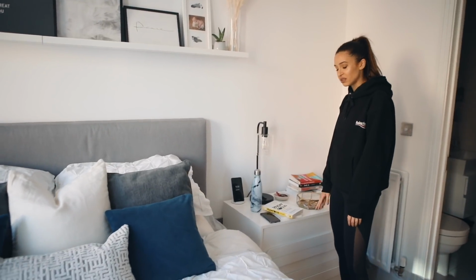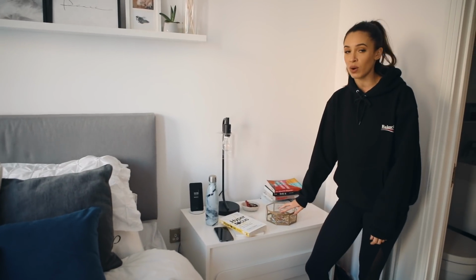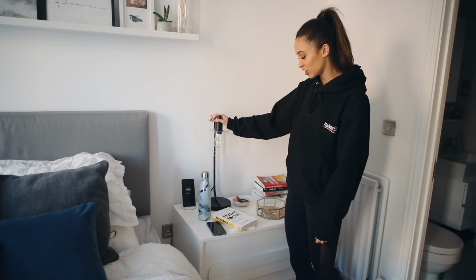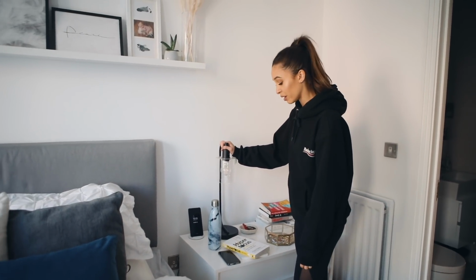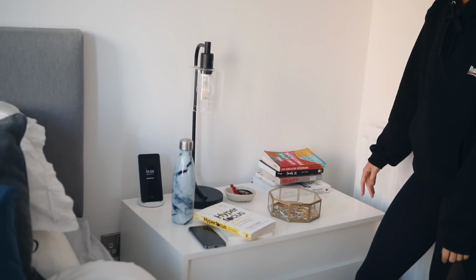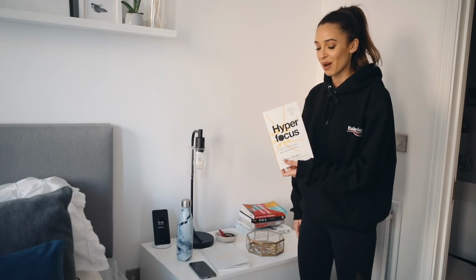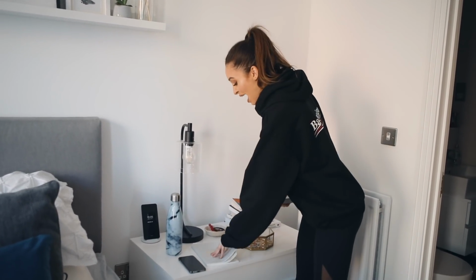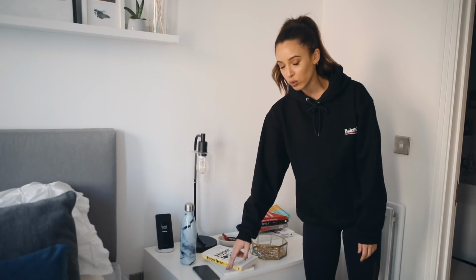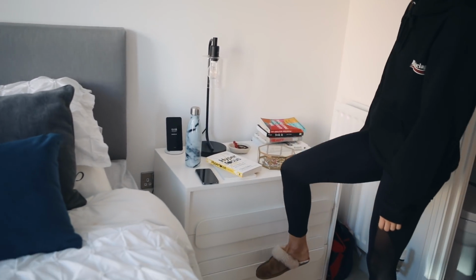Other than that, there's my bedside table, which again doesn't really house a lot. It houses the jewellery that I wear day to day in this cute little trinket box here. This lamp, which I'm actually really obsessed with, will be linked down below. I've got books that I have started reading and haven't quite finished yet. At the minute I'm reading Hyperfocus: How to Work Less and Achieve More. I'm only about 4 pages in, so I'll let you know how I'm going with that. And a notepad, because I still love writing notes, not just in my phone, but actually with pen and paper. A couple of storage drawers have pyjamas and stuff in them.